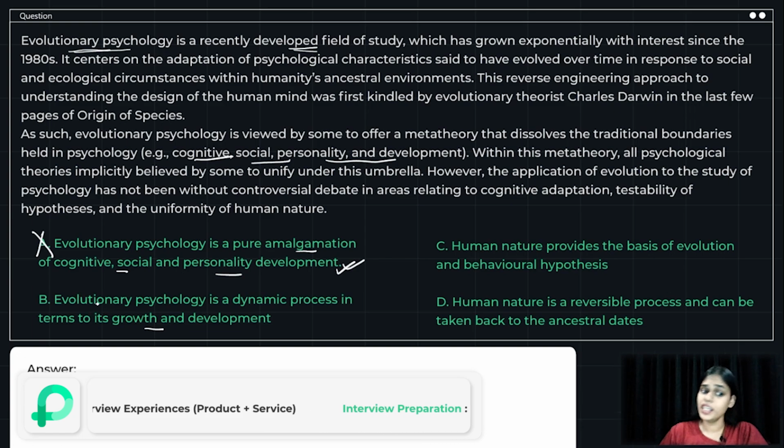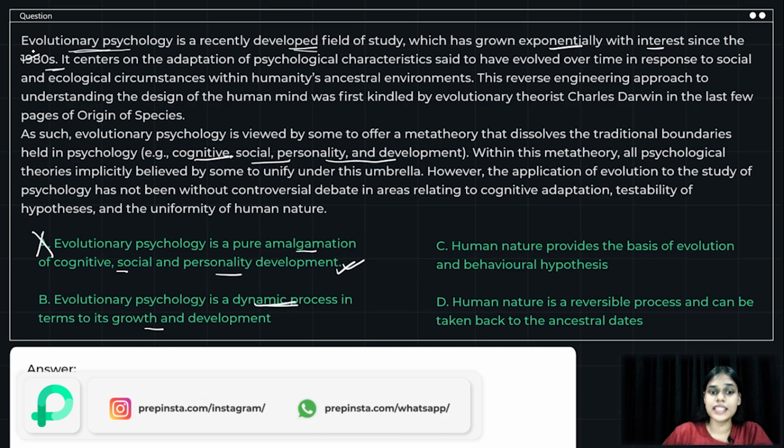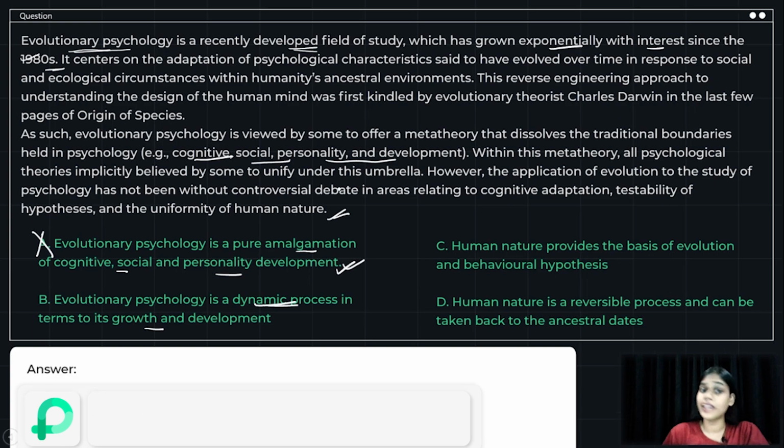Let's go with option B. Evolutionary psychology is a dynamic process in terms of its growth and development. Now we can see here that evolutionary psychology is a recently developed field of study which has grown exponentially with interest since the 1980s. Right? So we can say that yes, it is a dynamic process. From the 1980s till now, evolutionary psychology has only grown. So it's not static, right? It's dynamic, and this is what the passage is telling us. So we can keep this option with us.